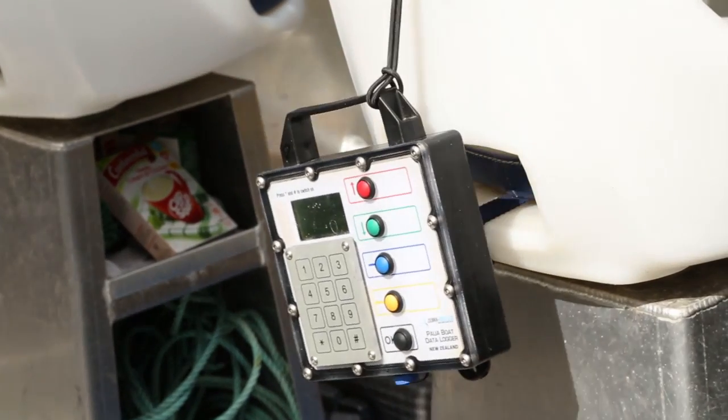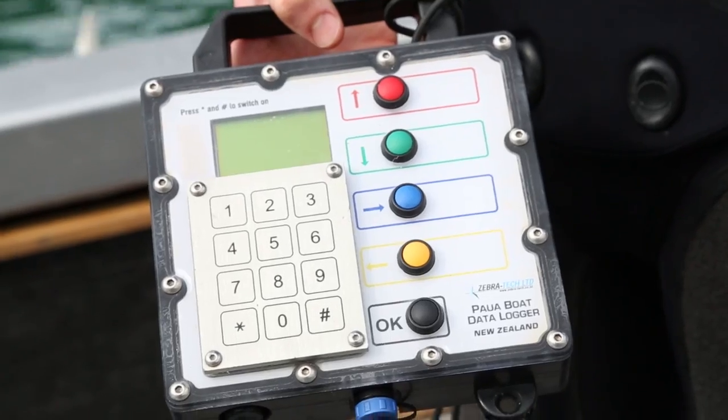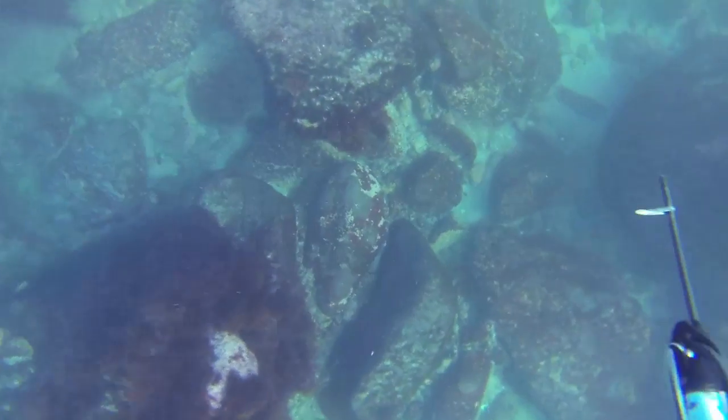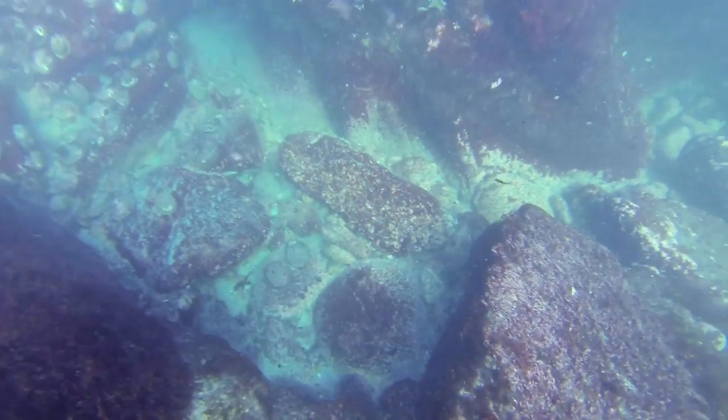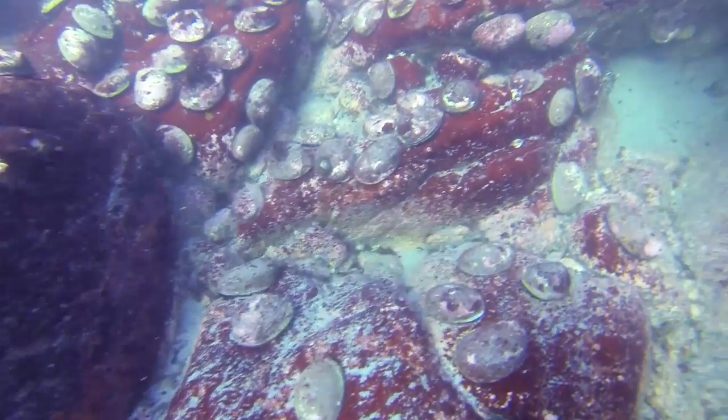The paua divers have come a long way in the last 5 or 10 years, and we've brought in monitoring systems ourselves with GPSs that we wear on our backs and boat units that we use in the boat. This new technology is very important for us, so we know exactly where the stock's coming from and how much is being taken. To protect paua stocks, we have the Quota management system, and we follow very strict rules on size limits and also how much we can take in each area.